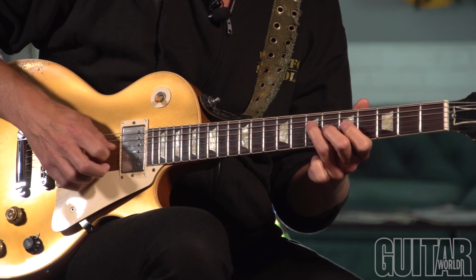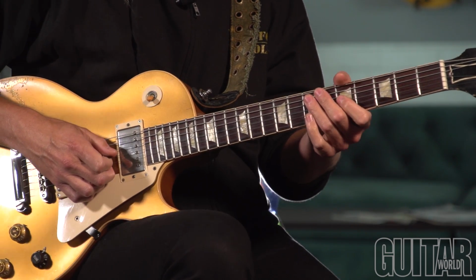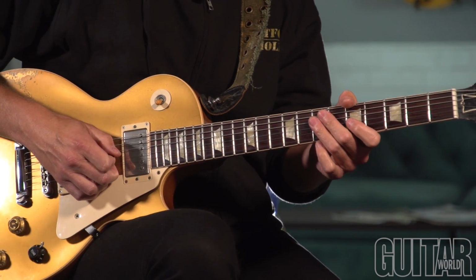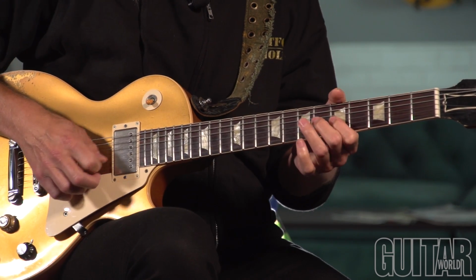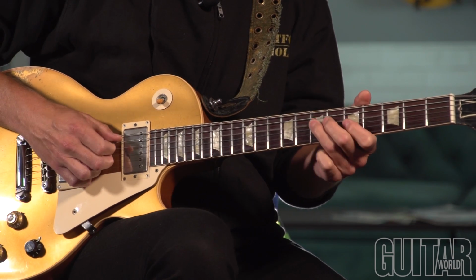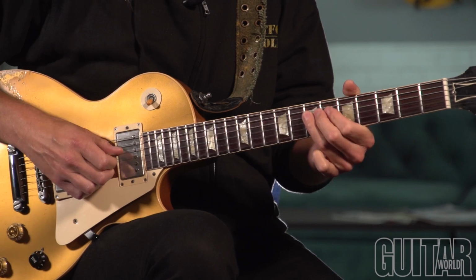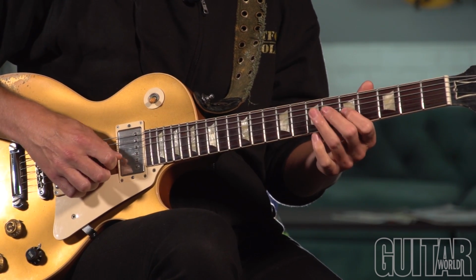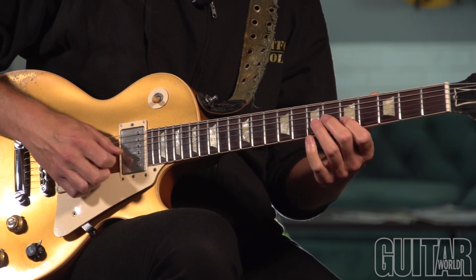Back to A. Okay, so I'm really beating that one into the ground, the 5 to the 6. But it's just really a cool one that I think should be ingrained in your blues playing. So 5, 6, 7. Then we're going to climb the arpeggio and then do it again. And I'm going to go. So once again, the 5 to 6 on the G.